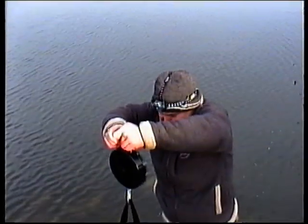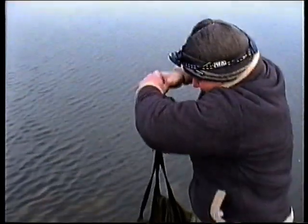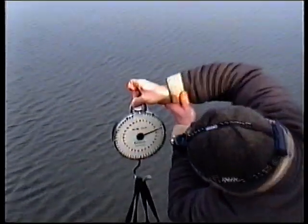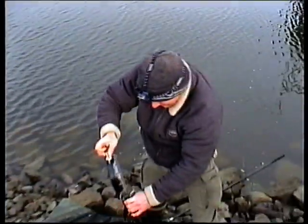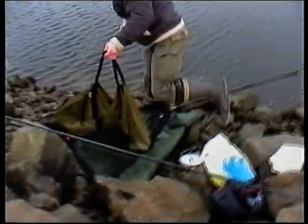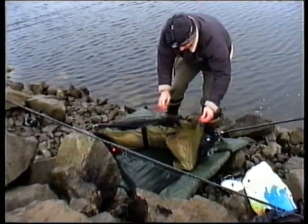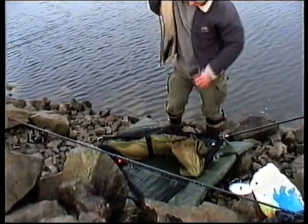Come on then, let's see the scales. Sure, 24. 24 on the nose. Is it? It's your fish. Yeah. 24. It's your fish, Chris. 24. Yeah. It's definitely your fish, Chris. Yeah, it is. Same weight. Well, I think it is. Well, that's right. I caught it my second time.